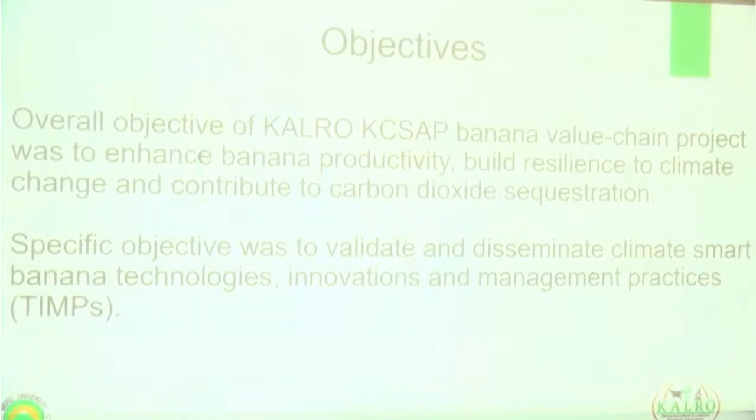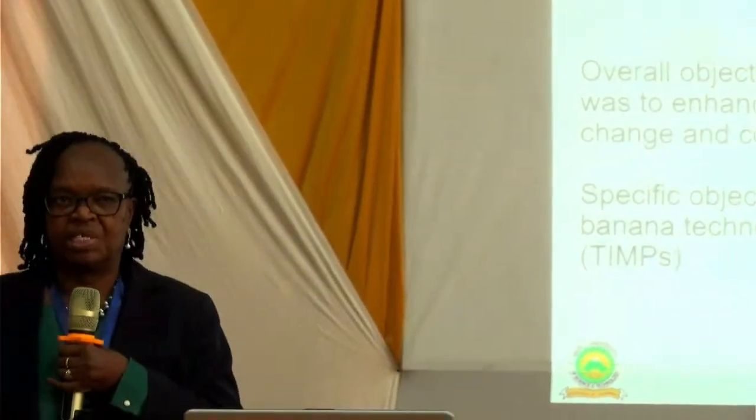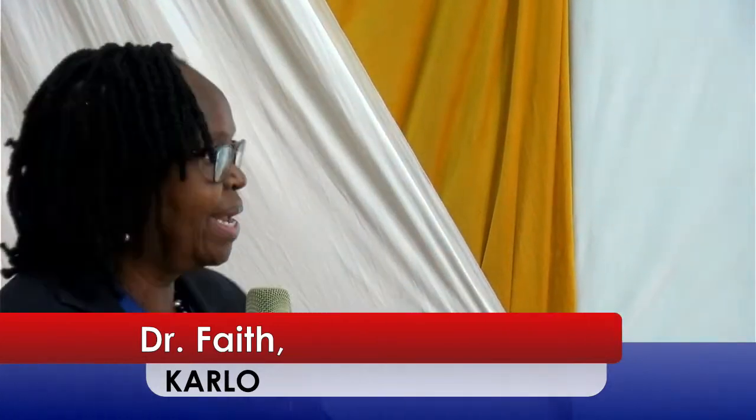But most of these technologies have remained on the shelf and are not getting down to the target clientele, who are our farmers. So through this project, we took the initiative to get these TIMPs down to the farmers. And we used a banana. And why did we use a banana?